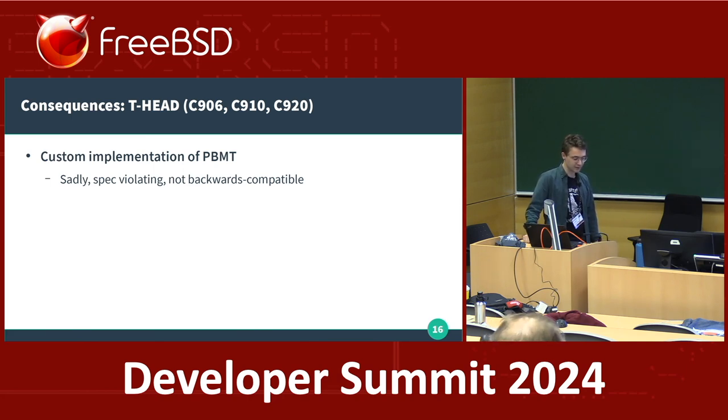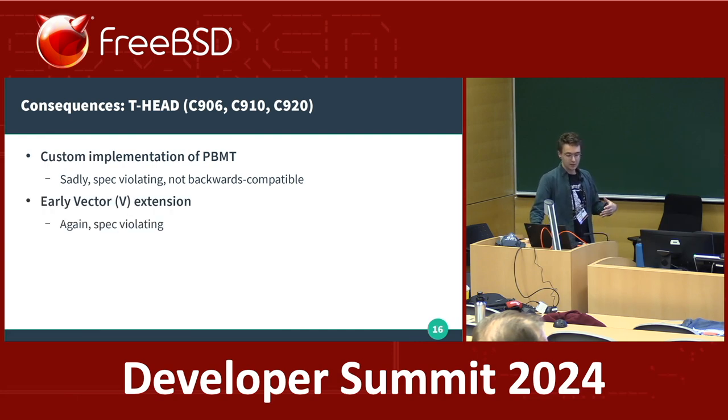Essentially, the default behavior is that normally these higher bits in the page table entry would be set to zero, and ideally they would have done it so that it had no effect, but they didn't, so it's going to require some work to support this if we want to support this spec-violating hardware. They also implemented an early version of the vector extension, an extension to the ISA essentially like SIMD on AMD64. But again, it wasn't quite fully ratified, and because they were ready to produce hardware, they just went ahead and did it.